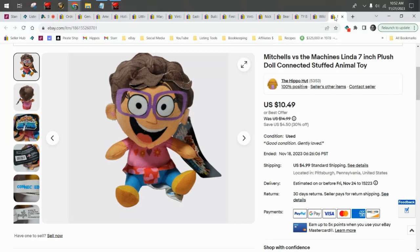Today is Tuesday, November 21st, which means it's time for What's Sold on eBay. We sold a lot of plush last week, so we're going to start with the plush just like we do every week. We'll go through all of the plush that sold, and I've only really pulled out maybe 3 other items to show you. But we sold some plush last week.